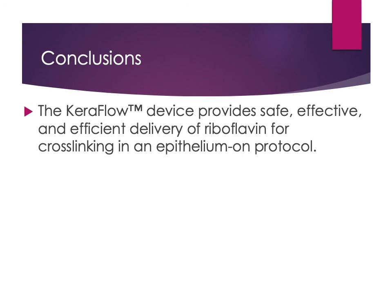And we also do other things such as counsel about eye rubbing, face sleeping, to try to also minimize other risk factors for progression of the keratoconus disease.